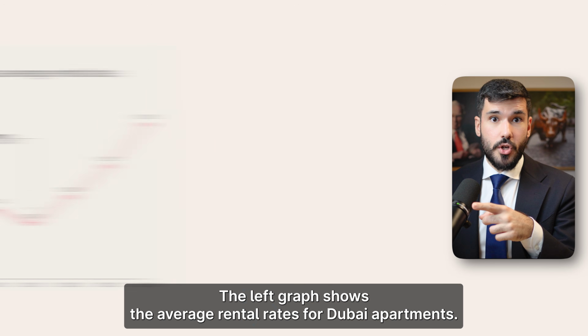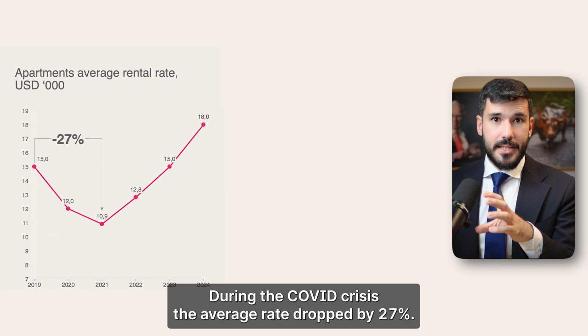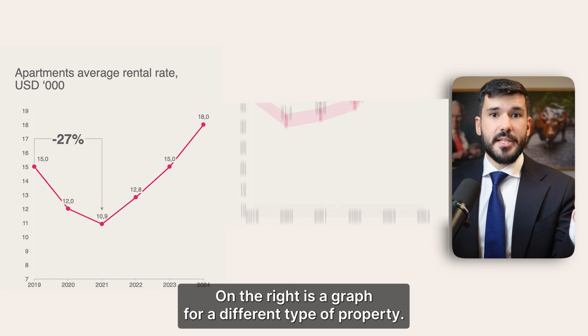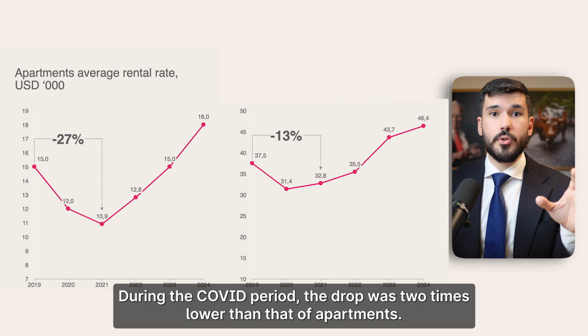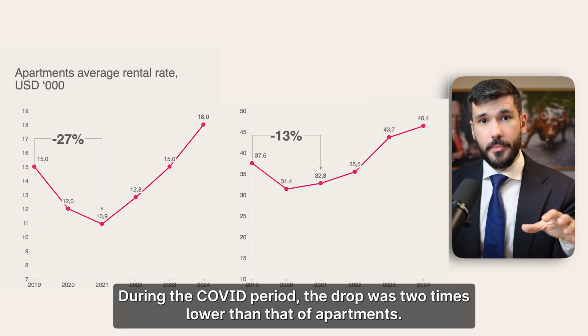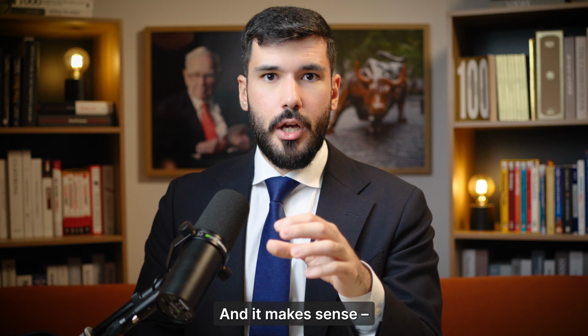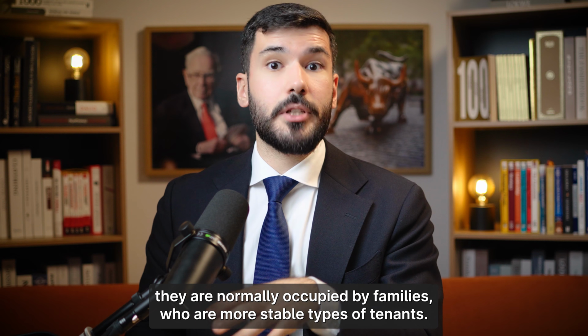The left graph shows the average rental rates for Dubai apartments. During the COVID crisis, the average rate dropped by 27%. On the right is a graph for a different type of property. During the COVID period, the drop was 2 times lower than that of apartments. This data is about villas and townhouses. And it makes sense, they are normally occupied by families who are more stable types of tenants.